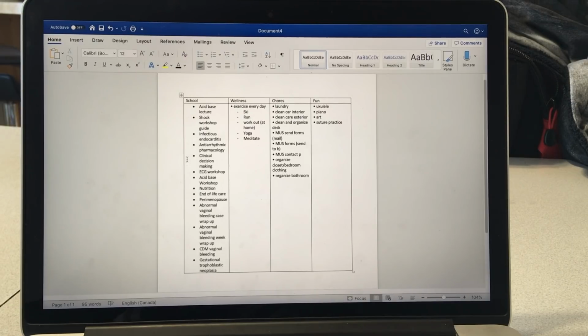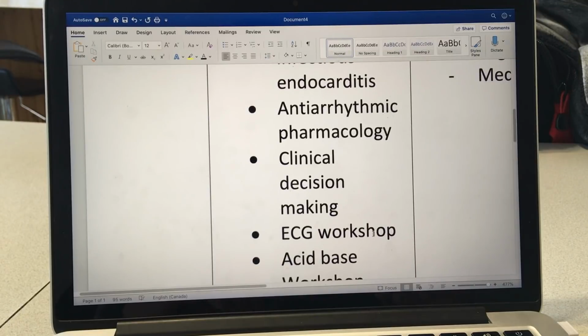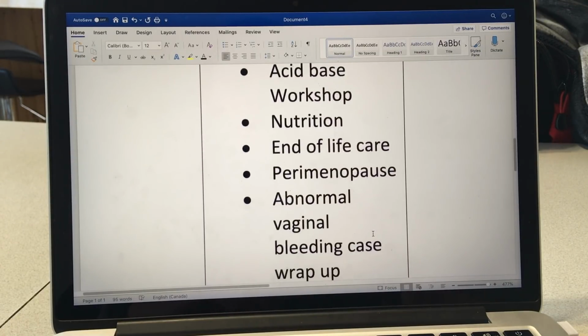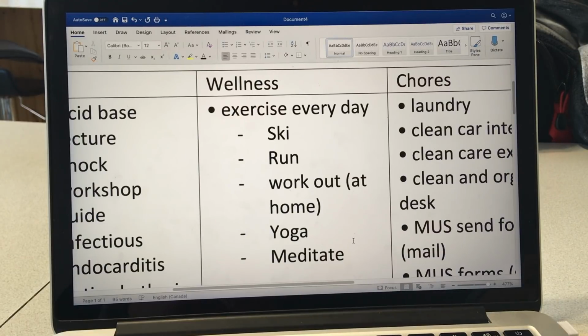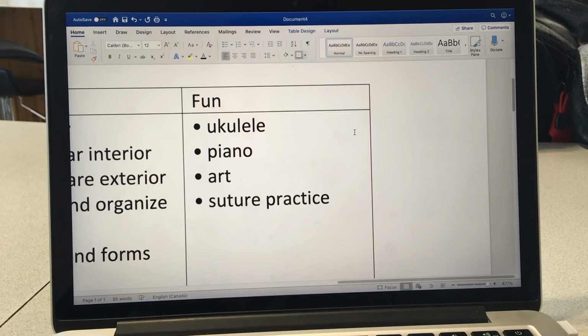So the first thing I did was I whipped out my laptop and I made a list. Using Microsoft Word, I constructed a table and I divided my to-do list into 4 categories. Under school is basically a long list of all the lectures that technically by this point in time, I should have already been done. The next category is wellness. The following category is chores, and the last category is fun.